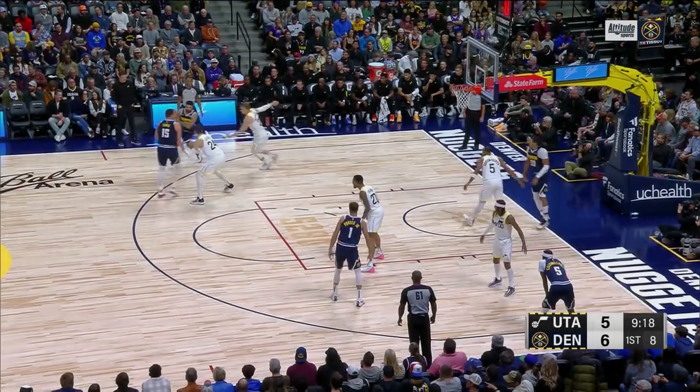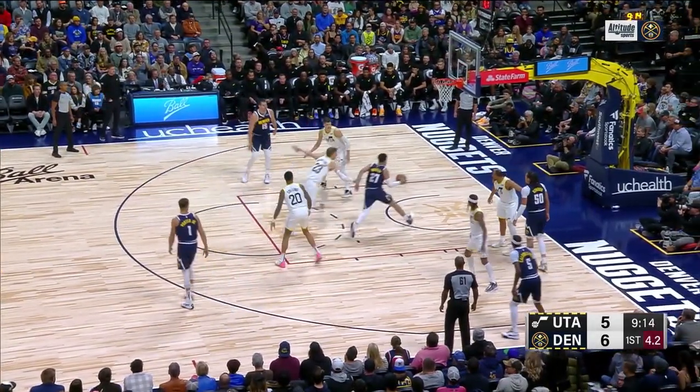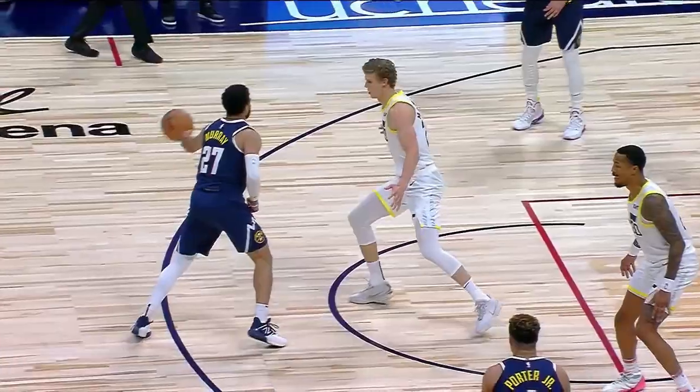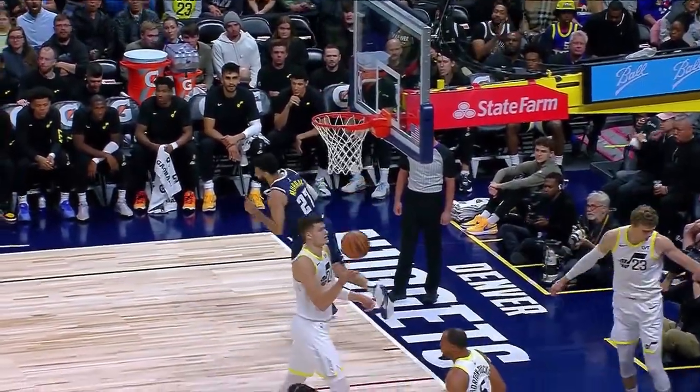Jokic looking. Got Murray. Murray's got the matchup. Goes right by Markkanen for a moment. Now Jokic underneath to Murray. What a beautiful dish. Stockton, Malone looking right there. Give and go for the Utah Jazz.